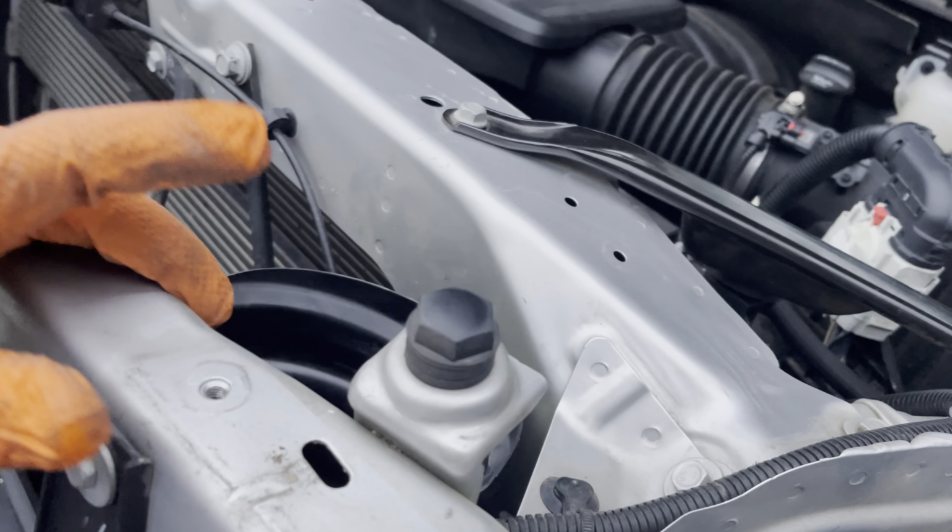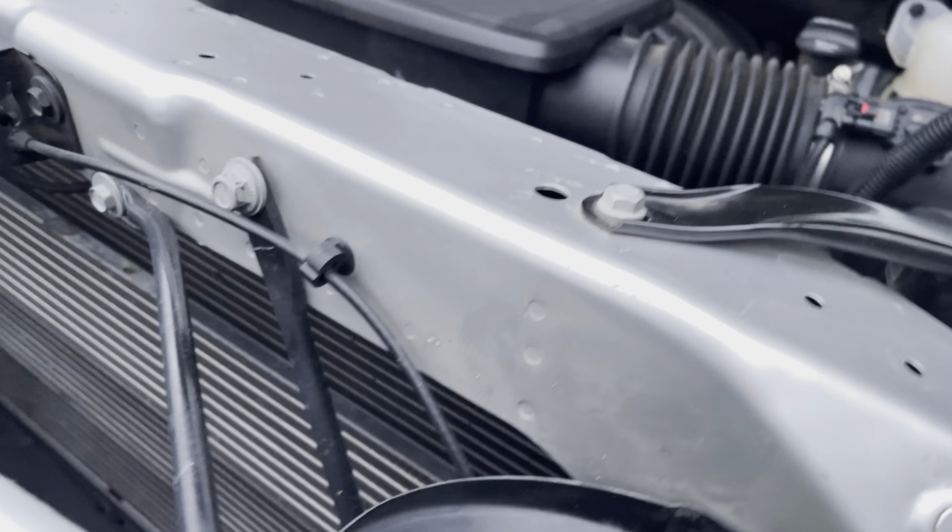Now we're on the front. Let me tell you, this GMC is way different than the Chevy. It's way more involved than what I thought it was. You got to take all that off just to get your grill off. It's a pain. I'll show you how to do it. Well, I'll give you a description, I can't really show you because I've already got it off.